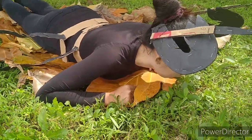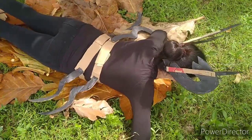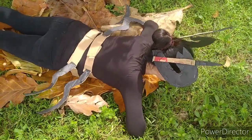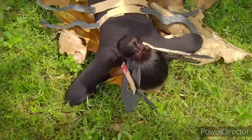Vinegaroon is a black or dark brown creature that looks like a cross between a spider and a scorpion. It has 8 legs, though the front legs are used more like antennae to feel their way around. These are commonly found in loose soil, leaf litter, and rotting wood. It has a 25 to 85 millimeter length.